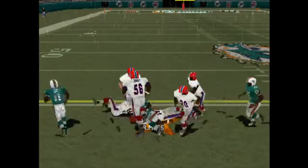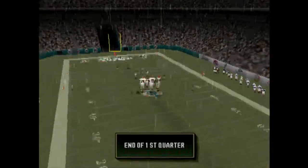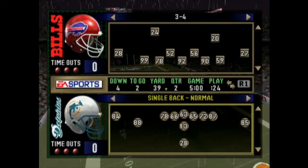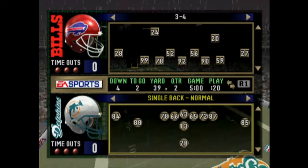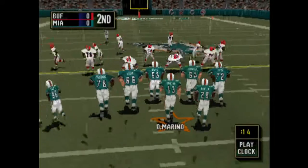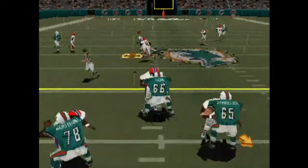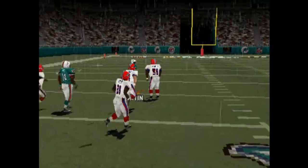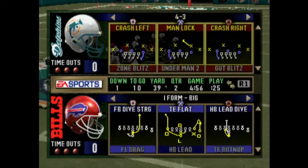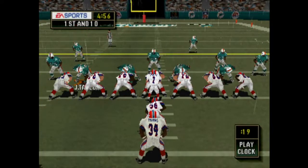Throws left. Caught. Dan Marino doesn't have good speed or quickness, and he can't run, but he gets rid of the ball so quickly, the pass rush doesn't get him. Nickel back in this time. Over the middle. It's deflected. First and 10. Ball on the 39-yard line.